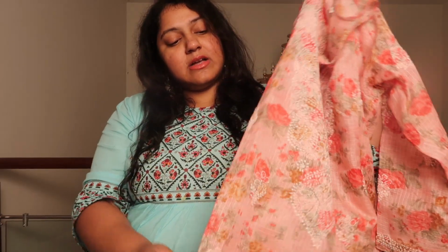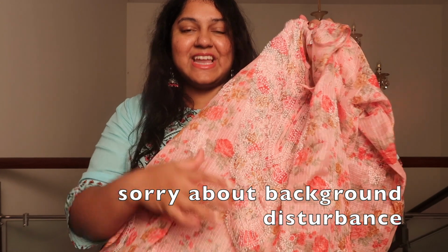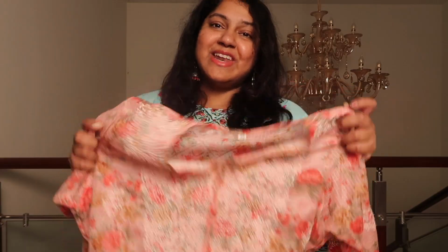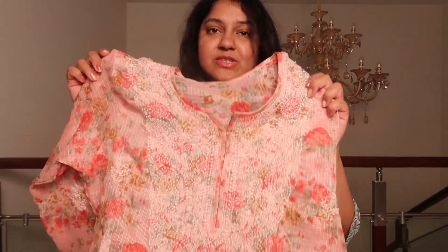You can just wear a skin color slip underneath this or a pink color slip underneath this and it would be perfect. You can wear this for simple occasions. I was wearing a silver choker and chandbalis and it was looking so pretty. You can even pair it up with an off-white dupatta, or you can wear it as it is, just as a kurta also, and it looks so beautiful. I love this one, and this one has to be my favorite amongst all of these kurtas.